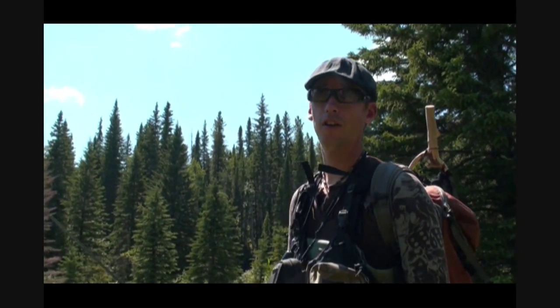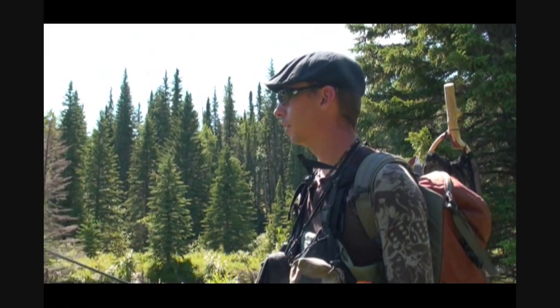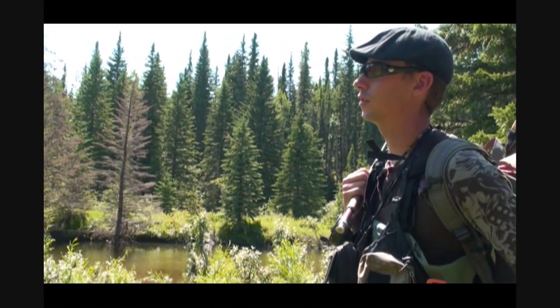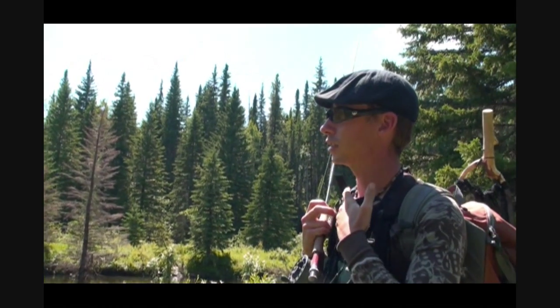We've arrived on a little bit of a different stream than we're used to. This is a peat stained front range stream, central Alberta. Driven a ways to get in here. And I fished this one as a kid and had great success.